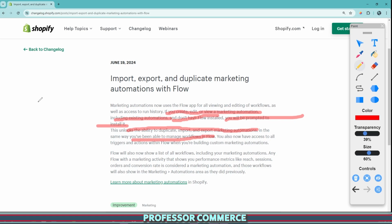Flow isn't a mandatory feature as it's quite complicated, and every month there's so many updates about Flow. I guess they're really trying to push it. So now it sounds like if you make a marketing automation on, say, Shopify Email, and you don't have Flow installed, you'll have to install it to create and export and import that marketing automation, which I'm interested to see how that works. But again, pushing for more updates with Flow as we see every single month.